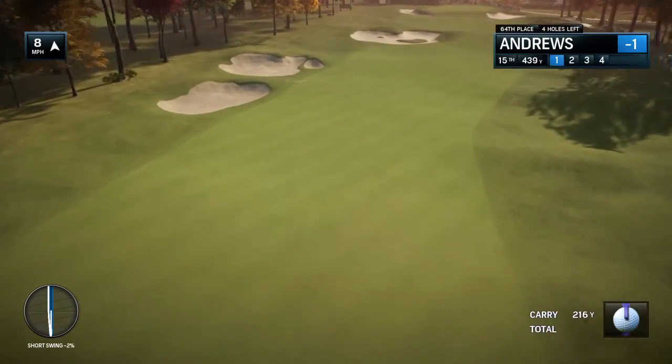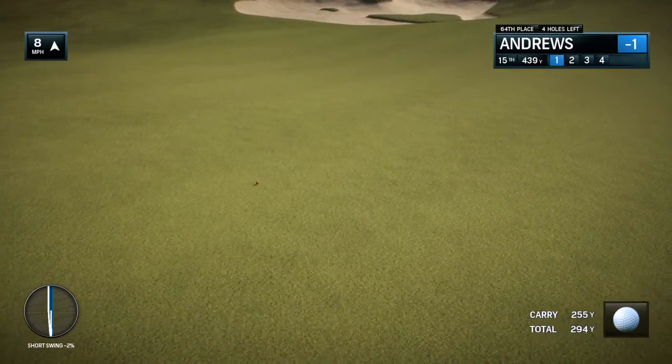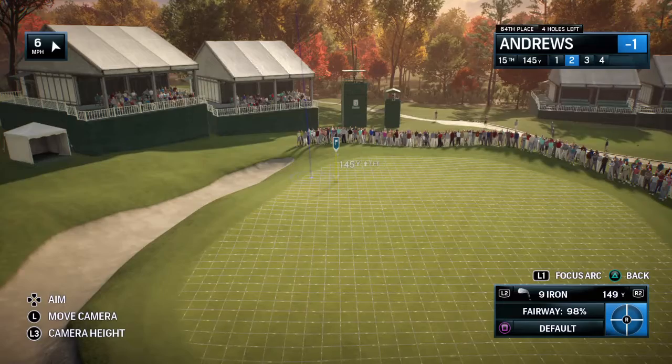Tom Weiskopf was one of my idols growing up. I loved the way he swung. That swing right there reminds me of my idol. And it looks like Rory McIlroy finds stick in the follow-through. About 145 yards left here.